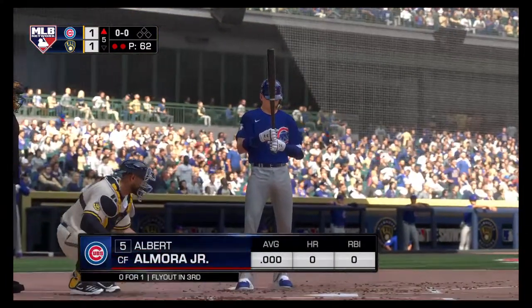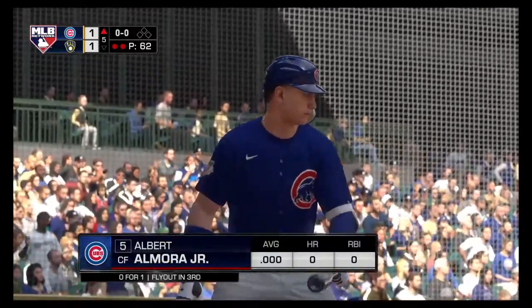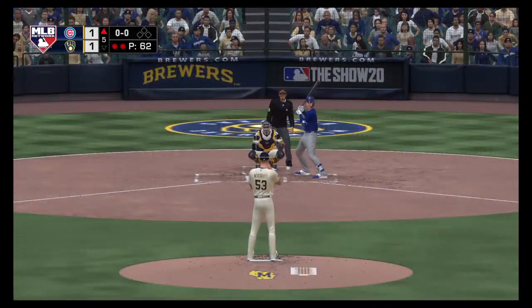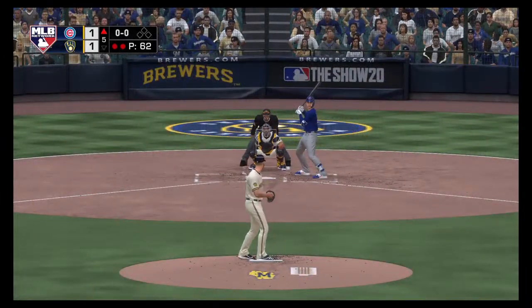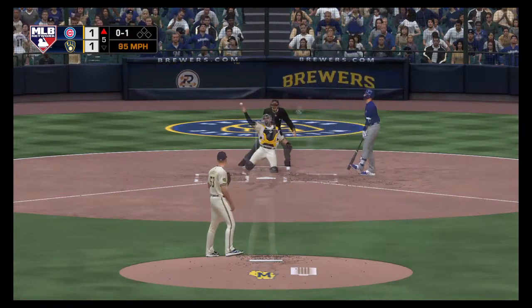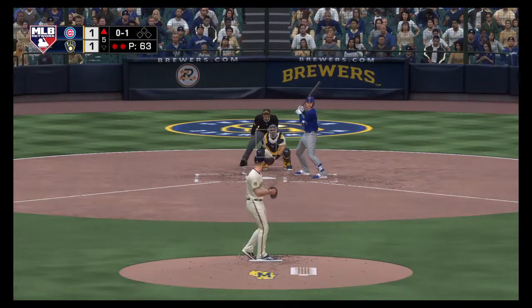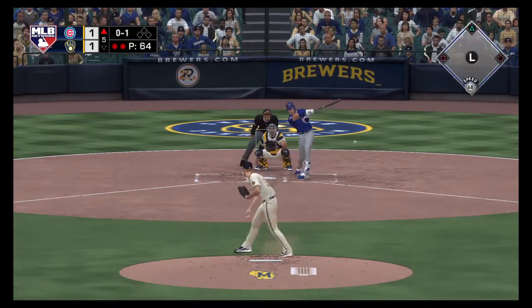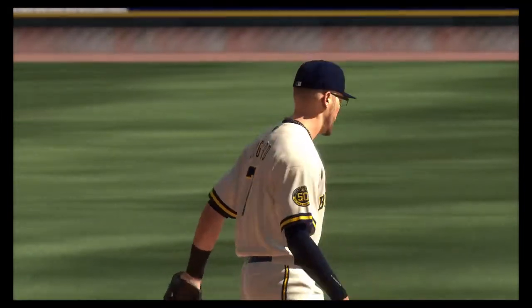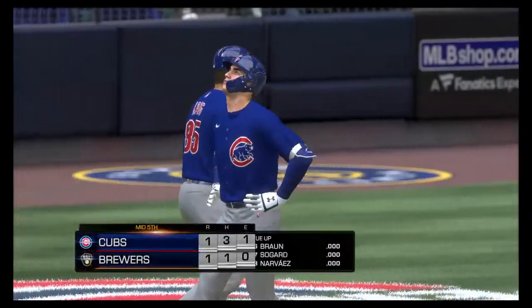So bases are empty here with 2 gone. And up to bat next is Albert Almora. Ready to deliver. Here's the first pitch. Shocked he didn't let it fly right there. Usually you're looking for a fastball elevated to get the party started. Line shot to third, and the side is retired. Cubs are down in order. Halfway home, all even at 1 apiece.